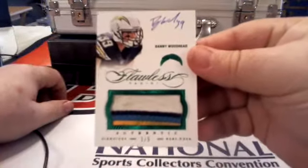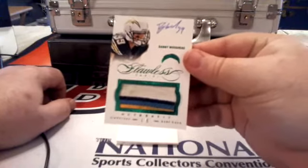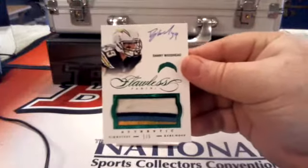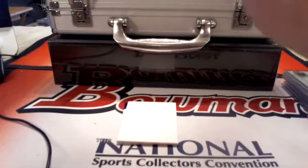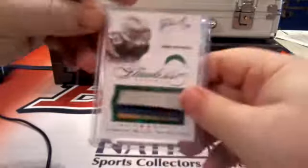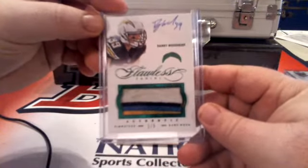Another four-color dirty patch. Danny Woodhead Emerald, 1 of 5 for the Chargers. The Chargers, DE29. DE29. Wow, how'd you not throw the ball to him?